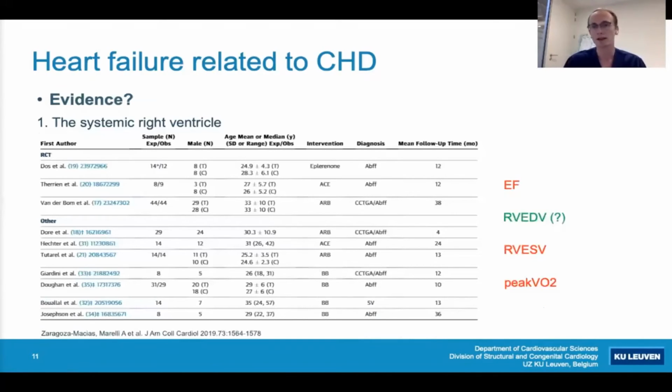However, if you look at the evidence base, and we do not have randomized controlled trials, there's almost no studies suggesting any benefits from beta blockers, ACE inhibitors, ARBs, ARNIs, or MRAs, except maybe the study from the Netherlands by Van der Bom, who suggests the potential benefit of valsartan on RV end-diastolic volumes.